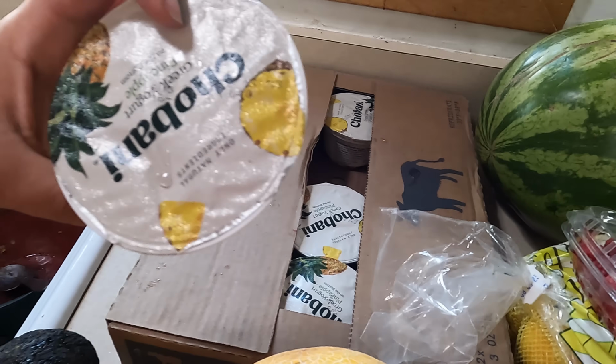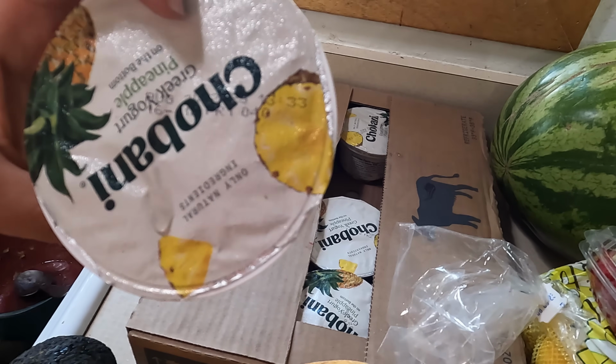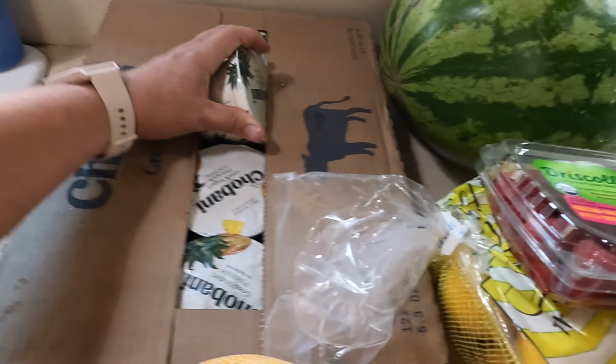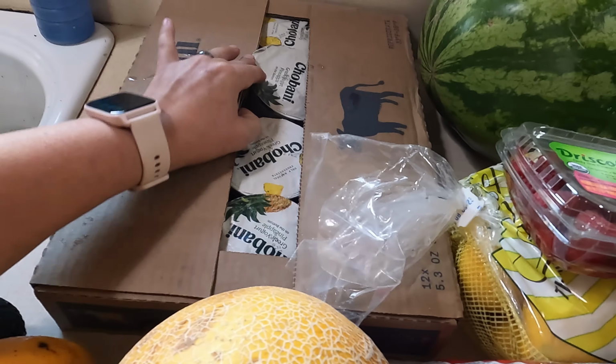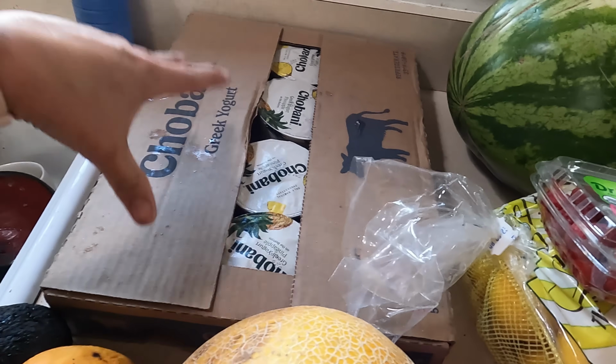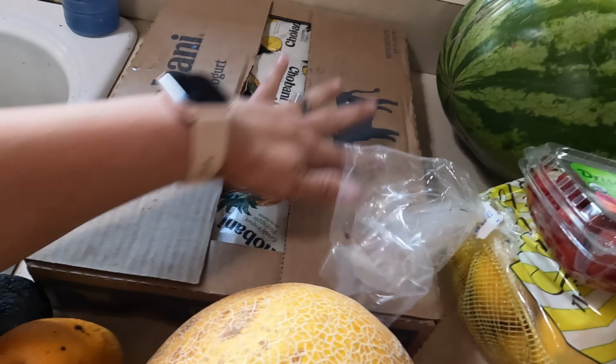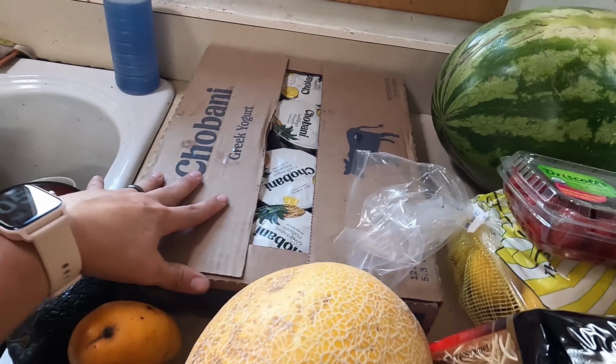And these are best by August 20th. Today is the 25th, so these just went out. And they just had so many of these, cases and cases. He was handing 12 counts to everybody left and right. And if you are a shopper at the food bank, this was one of your choices, to get a whole flat of yogurt as well.